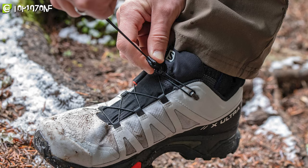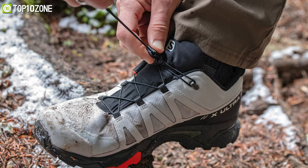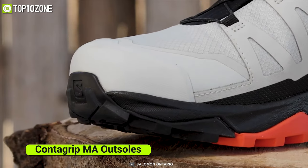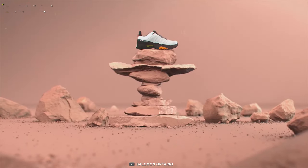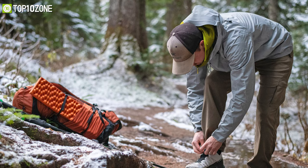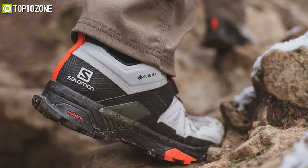Designed to match your foot shape, its Ortholite insoles provide superior cushioning along with breathability and durability. Thanks to its Contagrip MA outsoles, these shoes can handle a wide variety of surfaces, balancing the geometry even when it's wet or slippery. So now, with Salomon X, you'll have more control while hiking, especially on descents like no other.